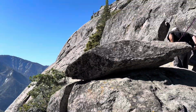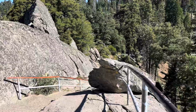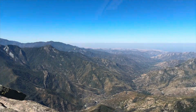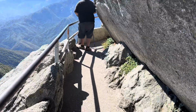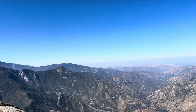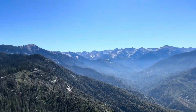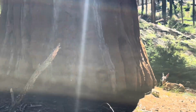Climbing Morro Rock. Gonna keep going that way. Ignore my heavy breathing. But this is some of the trail after some stairs. Keep coming down. Top of Morro Rock. Point is out there. This is it. We made it. I gotta send proof back to Taylor to show her how cool I am. See a deer? I don't know if she has any babies with her, but she's right up against this huge sequoia.